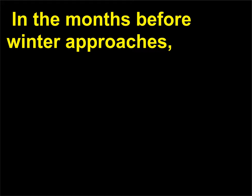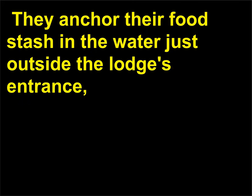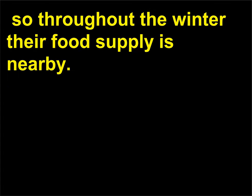In the months before winter approaches, beavers begin stockpiling food, including water plants, branches, and leaves. They anchor their food stash in the water just outside the lodge's entrance. So throughout the winter their food supply is nearby.